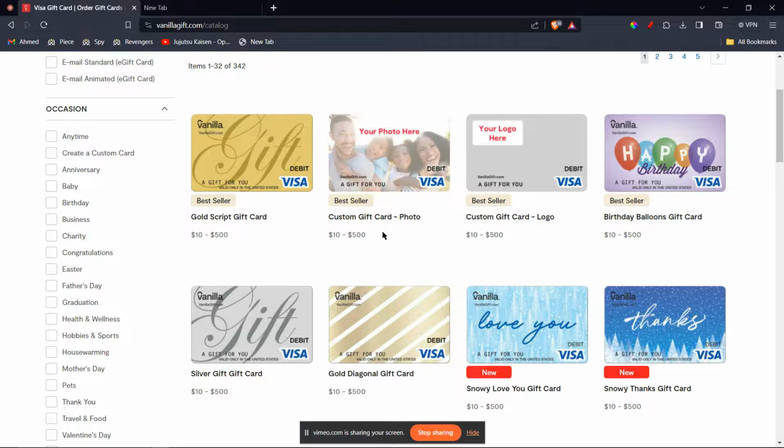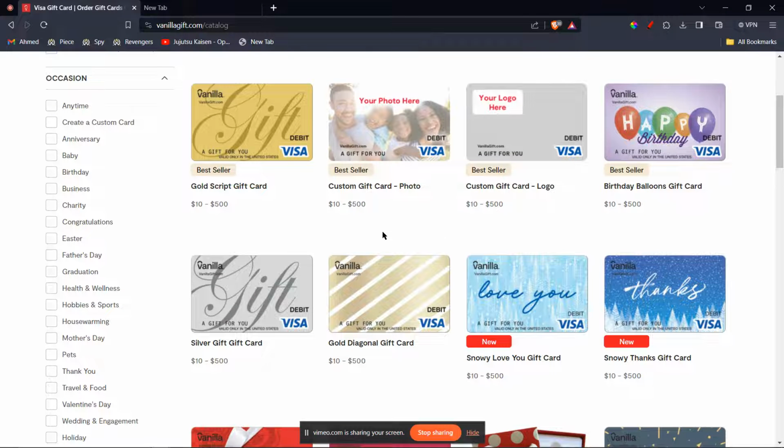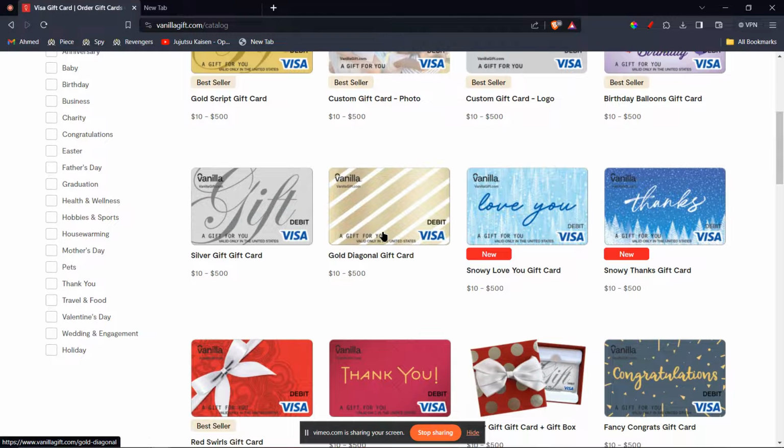Second is to check for system issues. Visit the Vanilla gift card website or social media pages to see if there are any reported outages or system maintenance. If there are temporary issues, wait until they resolve before trying again.